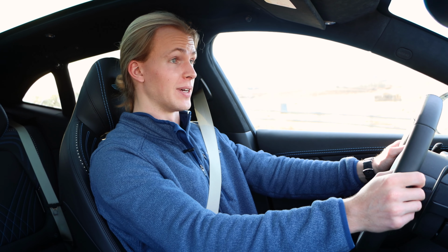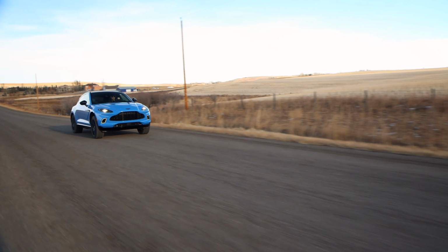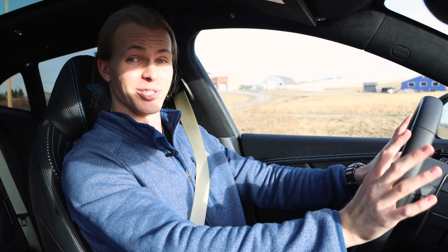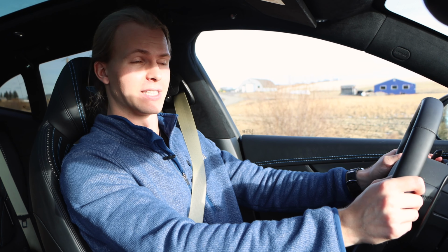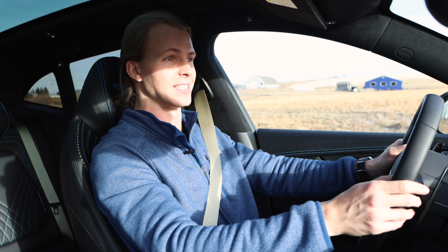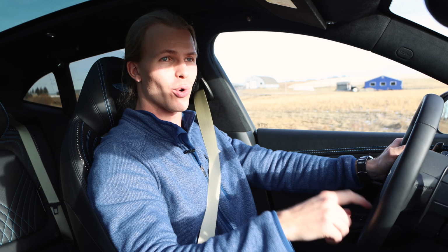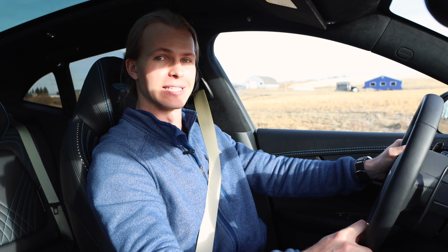Now the only thing left to do is mash my foot. It takes a second for the turbos, and then it really gets going, but that's where launch control comes into play. 0 to 60 miles per hour in 4.3 seconds, 0 to 100 kilometers per hour in 4.5 seconds, 0 to 100 miles per hour in 10 seconds, and a quarter mile done in 11.7.